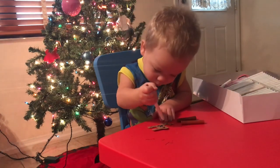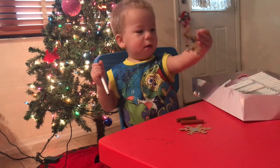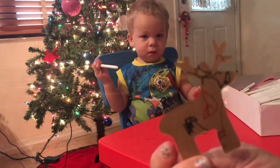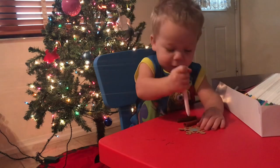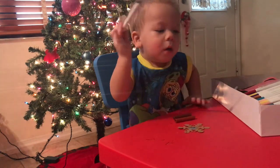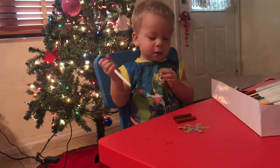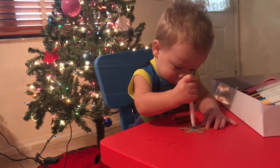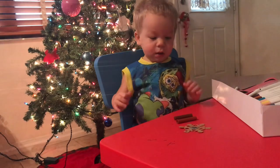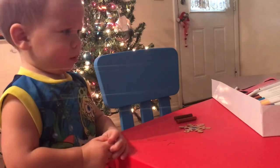Oh, good job, buddy. How about a snowflake? Want to do a snowflake? You can go. You're welcome. Oh, thank you. Wow, you did front and back, Jason Gray. Whoa, good job. This is the snowflake I'm working on. Oops, I hit the camera again. Mommy's outlining her snowflake in a dark blue, then I'll go back and color it with a light blue.